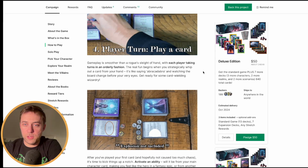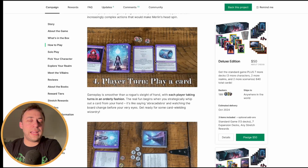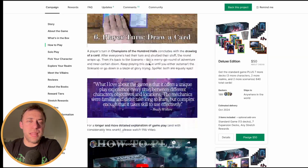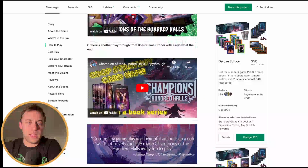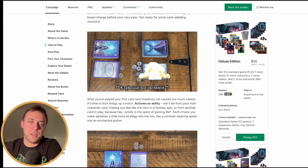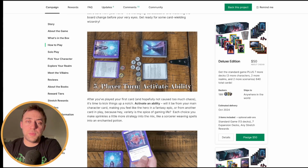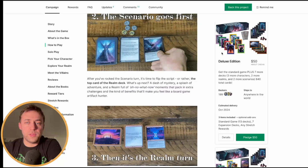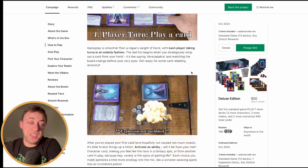Hallowed Halls, 100 Halls. But you'll play a card and you can activate a card because you're going to have a bunch of different things out there. The cards themselves don't seem that inspired. I think, come on, the explosions aren't even included. So really, what's the point? Because they're just like draw extra cards, heal cards, but they're simple. They're simple, and I think it's kind of cool.